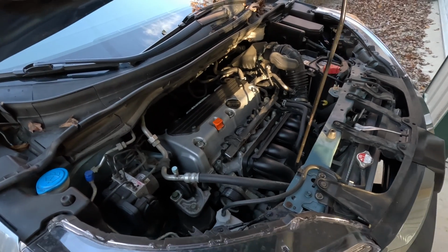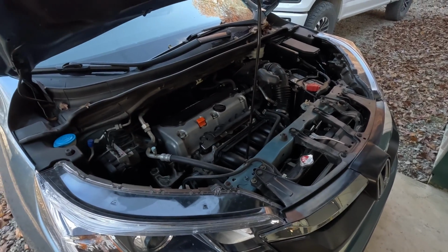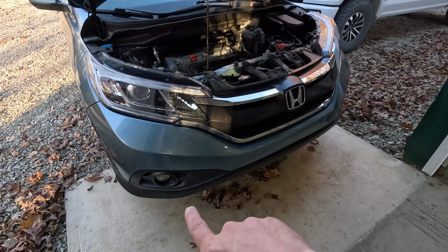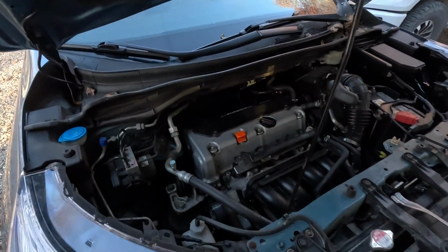So in this case, this vehicle has 90,000 miles on it. It's a 2014, and I know those of you watching are going to say, that looks like a 2015 or 16. It just had a facelift done on the front. Look at the fog lights. This is just the front end off of a 15. Look at the engine. It's from a 14.